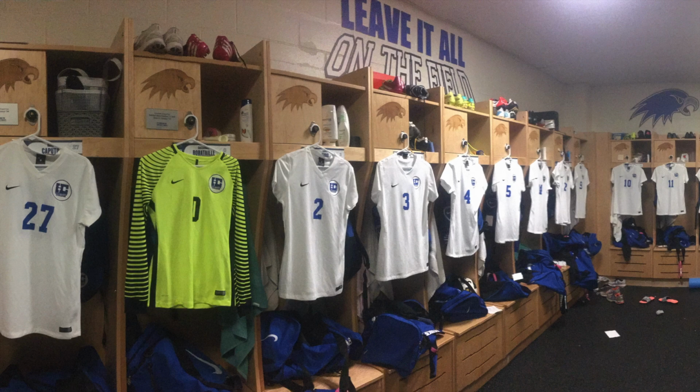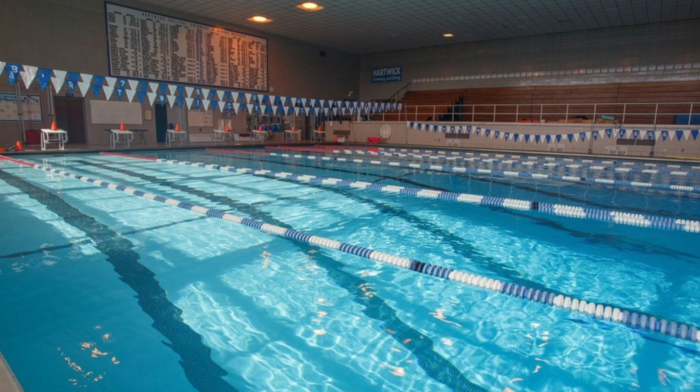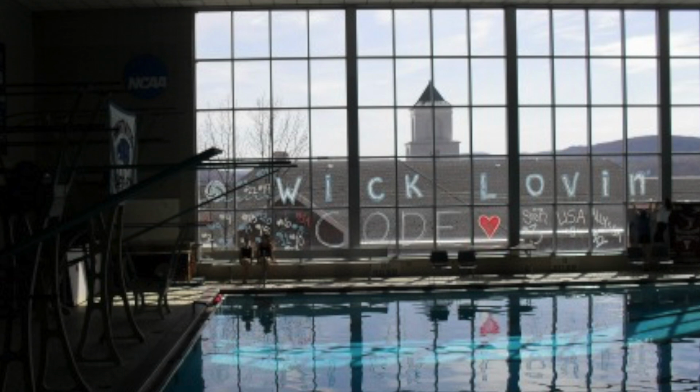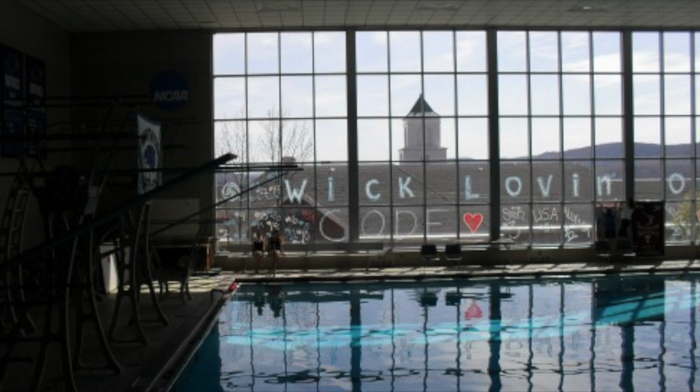On the next floor, you'll find Moyer Swimming Pool. Moyer Pool is home to both our men's and women's swimming and diving programs, but we also utilize the pool for our needs as well. We'll use it for different rehab sessions or a bit of downtime during preseason for some team bonding activities. Our athletic training staff also use Moyer Pool for rehabilitation programs for any injured players.